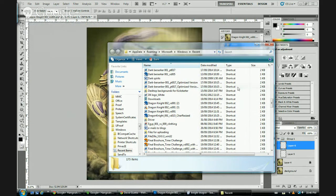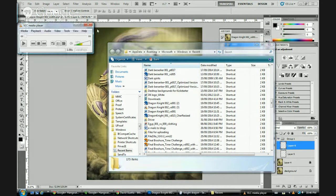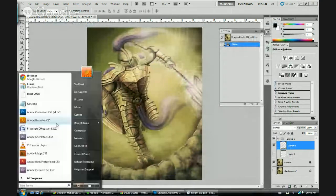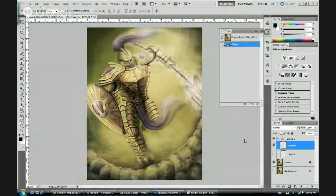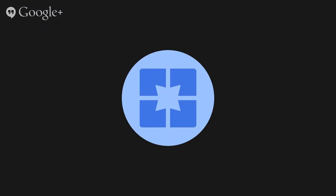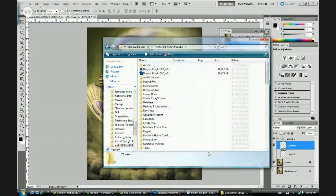Oh, that's weird. Why is this saved as... Okay. We're just gonna open this from scratch. That's pretty much my week. Sounds like a pretty crummy week.